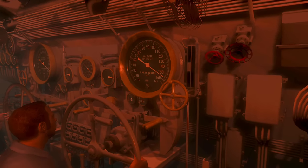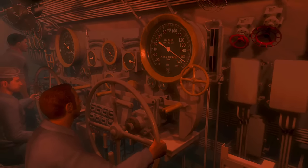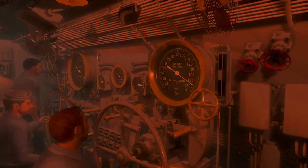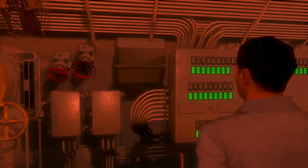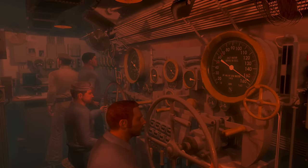Hi everyone, right, we've come down to 155 feet down. We're slowly reversing actually, we're not going forward. I want to keep the engines away from their listening devices, so we're just going to back away from them. So far all is going well. It was a good hit, two torpedo hits. We didn't need to fire the Mark 10 after all, the Mark 14 did its job.